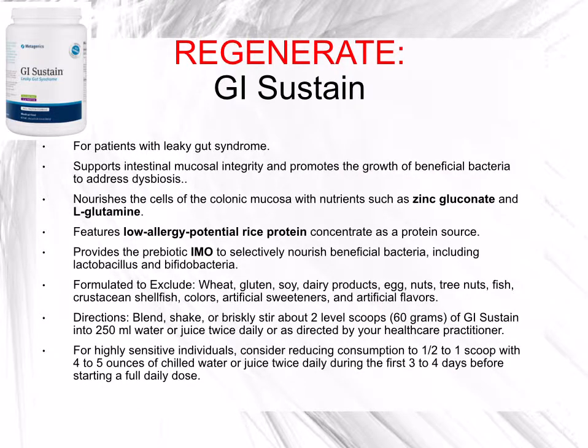Now onto a unique category in the Metagenics range, our medical foods, which are targeted formulas that have therapeutic applications for the management of specific conditions. In the case of GI Sustain, it has been specifically developed to help patients that have leaky gut syndrome. Its formulation is designed to support intestinal mucosal integrity and promote the growth of beneficial bacteria.